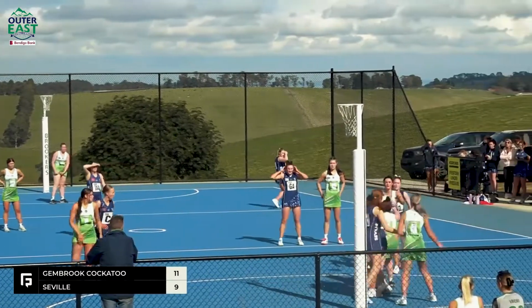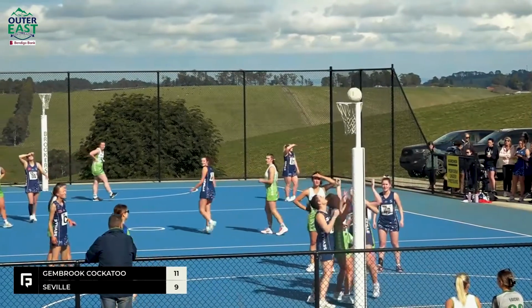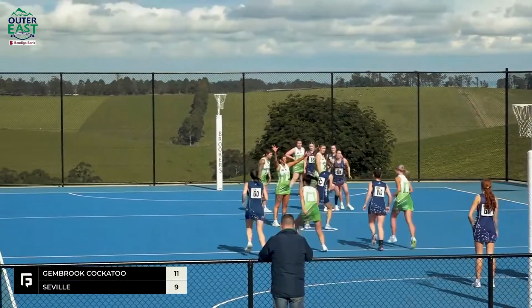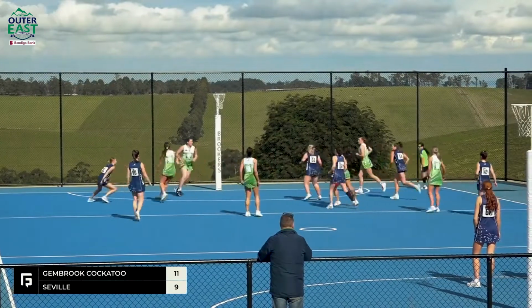Gembrook Cockatoo. Harkin's got the ball. Couple of 1-2 passes here with Laura Christie. Christie puts it through and the score's 12-9. So Gembrook Cockatoo back out to a 3-goal lead. And Claire Minnie with the ball in the centre here for Seville. That's a good short little pass that time to Bayliss. Bayliss long up the line to Morse.